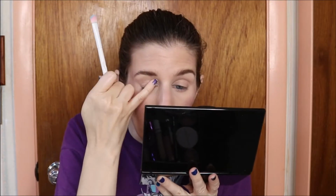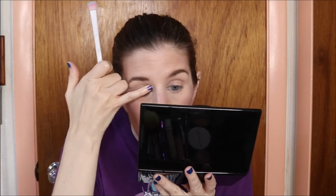There's a cat hair on my brush. Connor, how'd cat hair get on my eye brush, huh? I think it's because the stuff floats through the air.